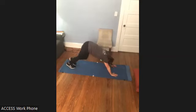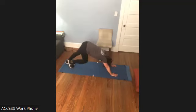I showed you some of those options at the beginning. So if what I'm modeling isn't the best option for you today, don't worry about it. Do what works best for you and allows you to maintain and improve your functionality as best as possible. Seconds. 10 more seconds, and then we'll do our last exercise of this round.